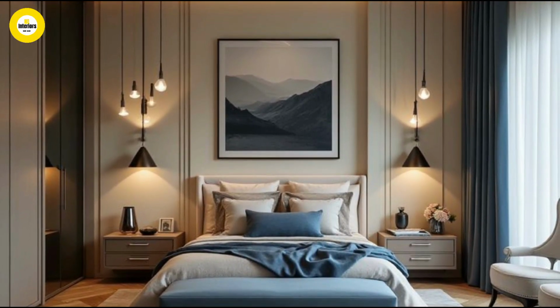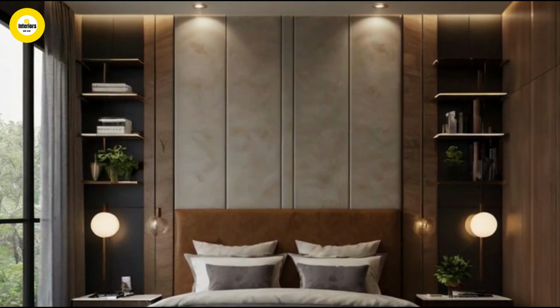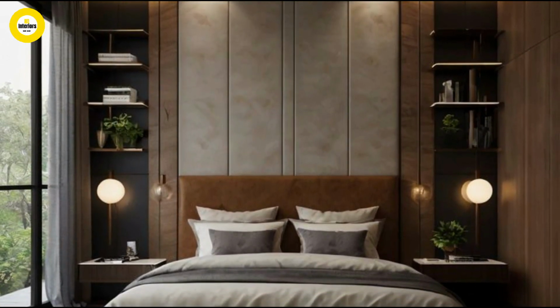When paired with soft ambient lighting or LED strips beneath, floating furniture adds a subtle glow that enhances the room's atmosphere while keeping the design clean and minimalist.